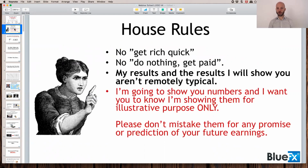continue, there are a couple of house rules that I'd like to get clear on. First of all, this is not a get rich quick scheme. This is also not a do nothing and get paid type of deal. My results and the results that I will show you aren't remotely typical. I'm going to show you some numbers for illustrative purposes only, so please don't mistake them for any promise or prediction of your future earnings. Now, with the house rules being set, let's continue.